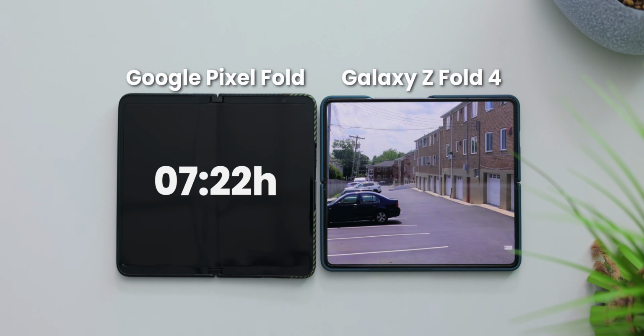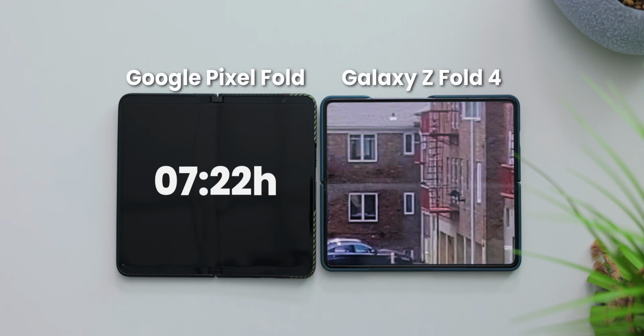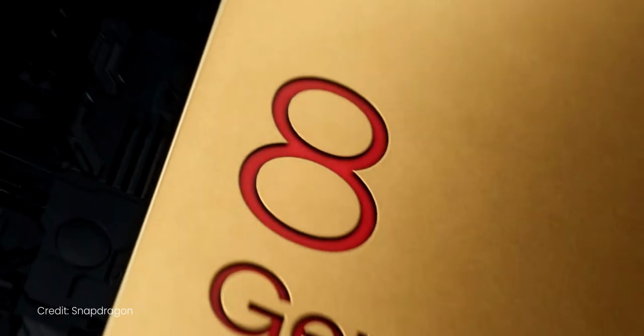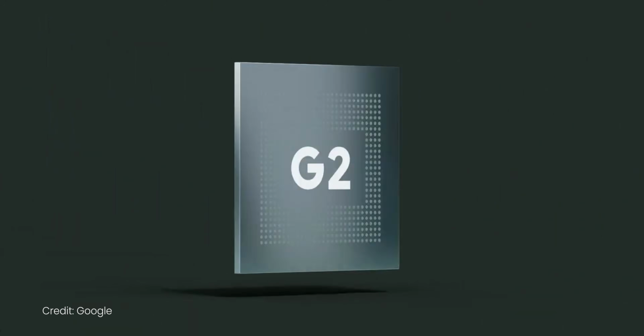This time, the Galaxy Z Fold 4 will be the winner clearly, as it still has some juice in the tank, so we have to once again zip forward until we also see it tap out, and it gets a score of 8 hours and 47 minutes. This is interesting. It seems that the Galaxy is more efficient, specifically with video playback, and that might be because of the Snapdragon chip inside it, compared to the Google-made Tensor chip on the Pixel.